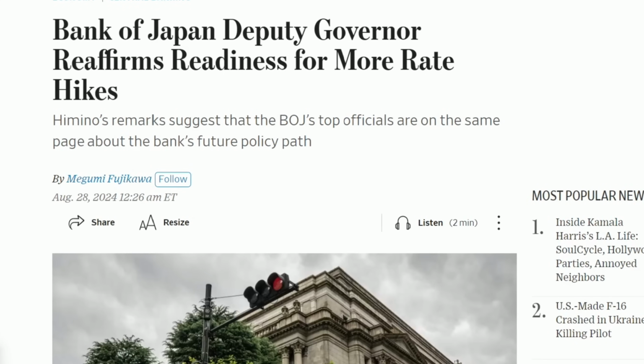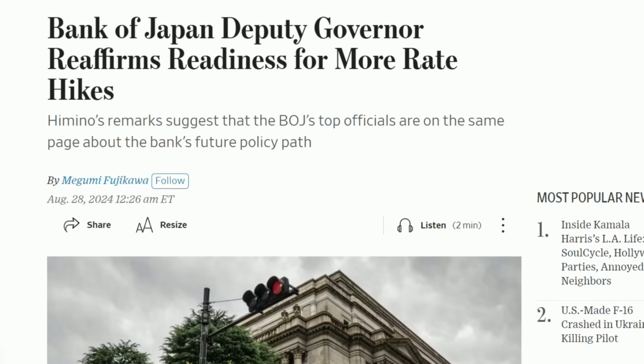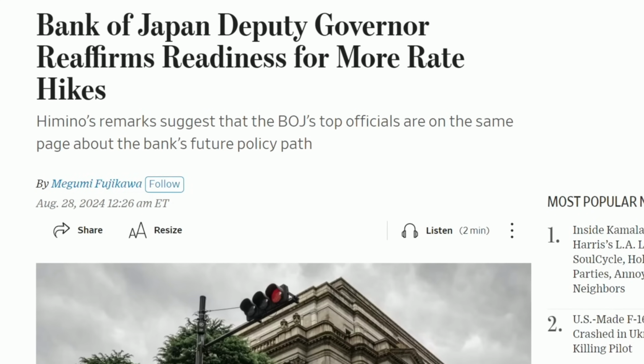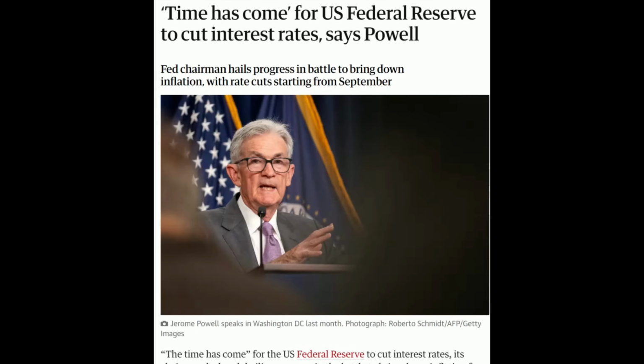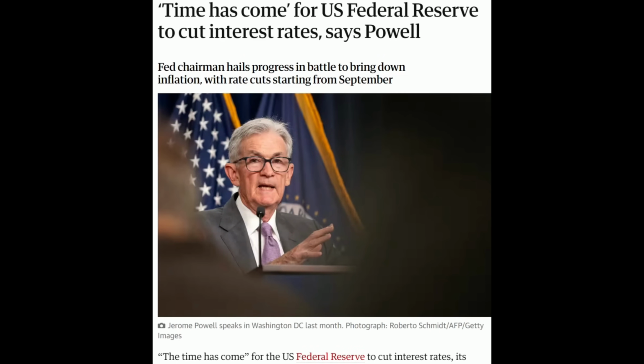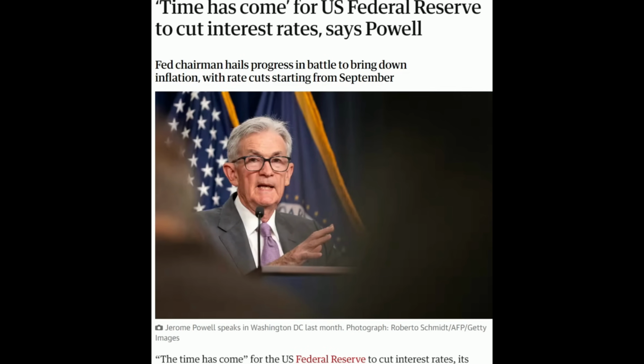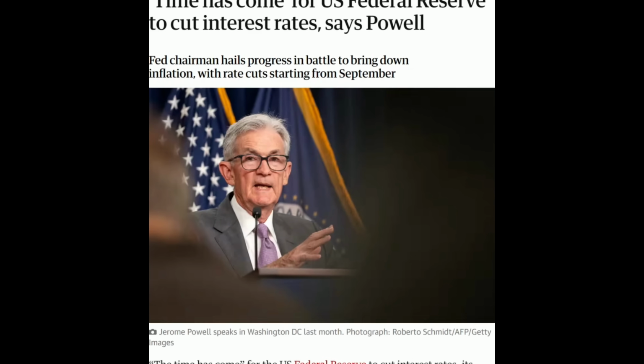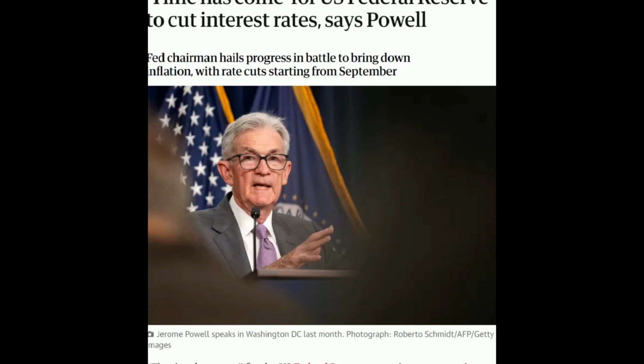The Bank of Japan surprised everyone when they decided to raise interest rates despite the Japanese economy showing signs of slowing or even recession. And on top of that, the US Federal Reserve predicts cutting interest rates in the next month. What this essentially means is that these two forces both worked in the favor of the yen, amplifying the currency's rebound against the dollar.